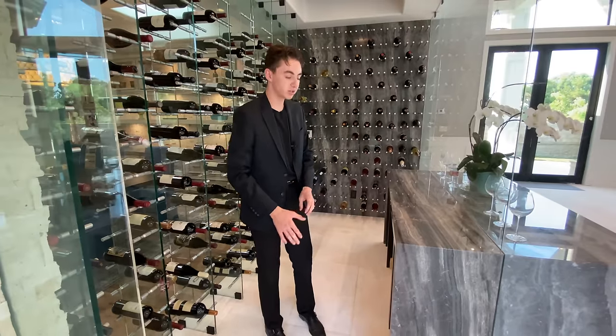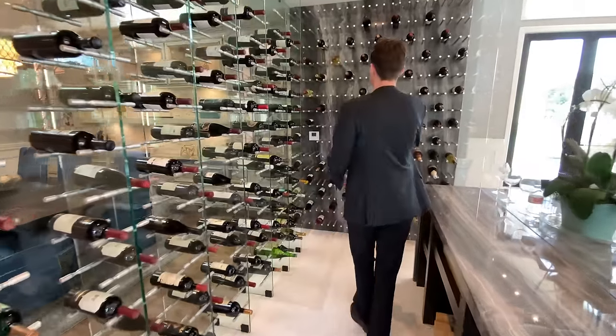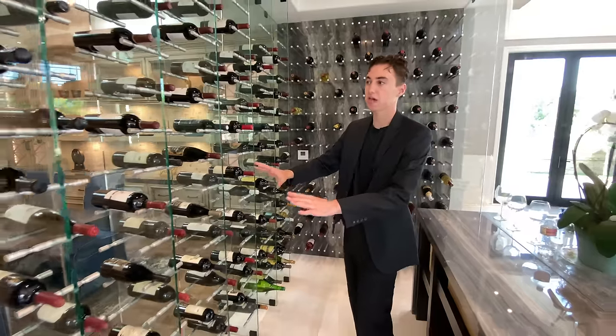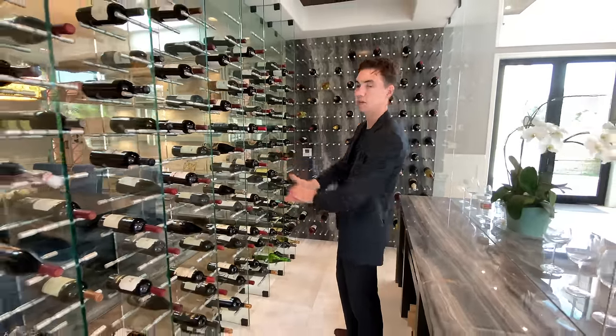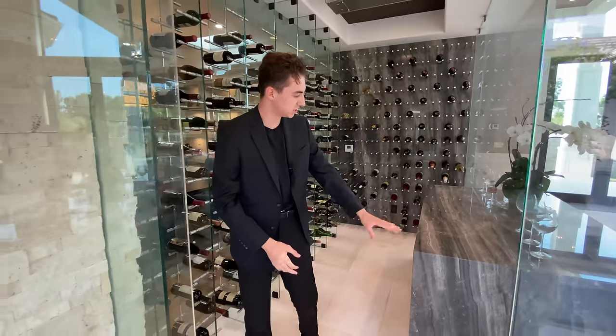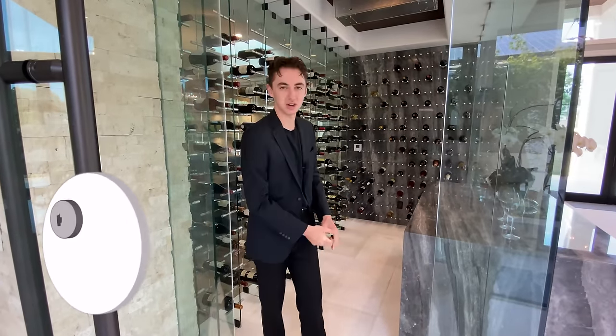So featured in here, we also do see that same stonework actually extend across this entire room. We also see that same dark marble that is shown on this side of the wall. And right here, this glass enclosed area actually looks out straight to your formal dining space. I thought that was really nice inside of this room. Again, we see another extension of that dark marble countertop. Very beautiful in here. I did like that a lot.